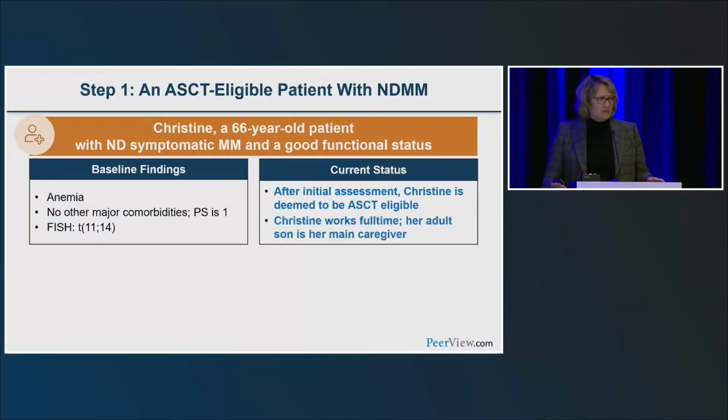So we're going to start off with the patient, Christine. She is a 66-year-old newly diagnosed symptomatic myeloma patient. She has good functional status, 66, pretty young these days. Baseline findings, she's anemic, so that's a CRAB criterion. No other comorbidities. Her performance status is pretty good. And she does have an 11;14 translocation in her marrow. But remember, that's a standard risk feature. We see that in about 16 to 24% of patients, and so no concerns with that.